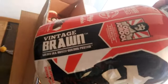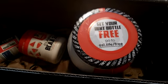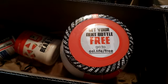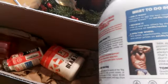Woohoo! Vintage Brawn Golden Era Muscle Building Protein. That looks pretty sweet. Let me just change the angle. Get your next bottle free. Go to OSL Life free. Wow, that's pretty cool. I just want to see this bottle here. Oh man, I mean, it doesn't get more vintage than this now, does it?